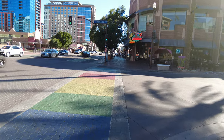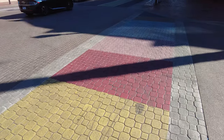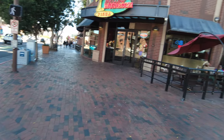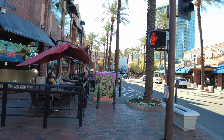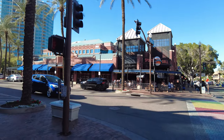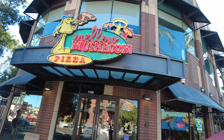And then you can see you've got the colorful intersections here. Down there on the right side, you may not be able to see it on the camera, but I see a sign that says AMC, so there may be a movie theater back there. Mellow Mushroom Pizza.